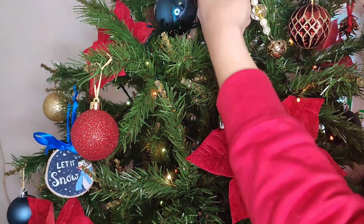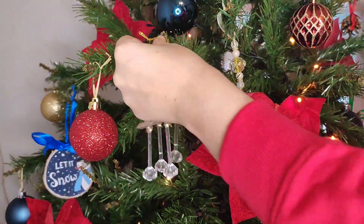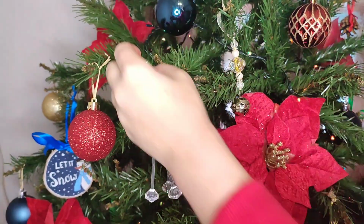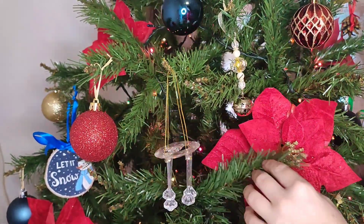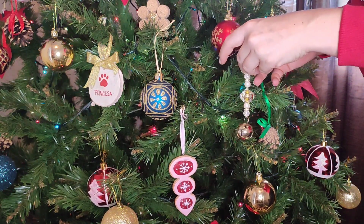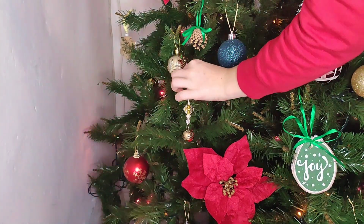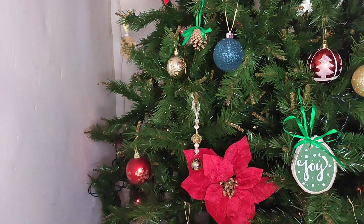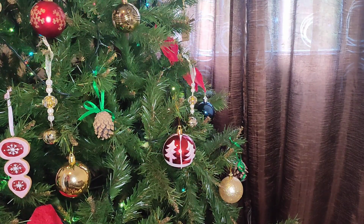And now time to add a little glam to the tree, the crystals and the bells. I think these are so beautiful. This one here with the four dangling pieces was actually from Luigi's childhood. This was an ornament that was with the Christmas things that were in the house. I bought only four of these bells. I kind of regret only buying four. I should have bought a little bit more, but that's okay.